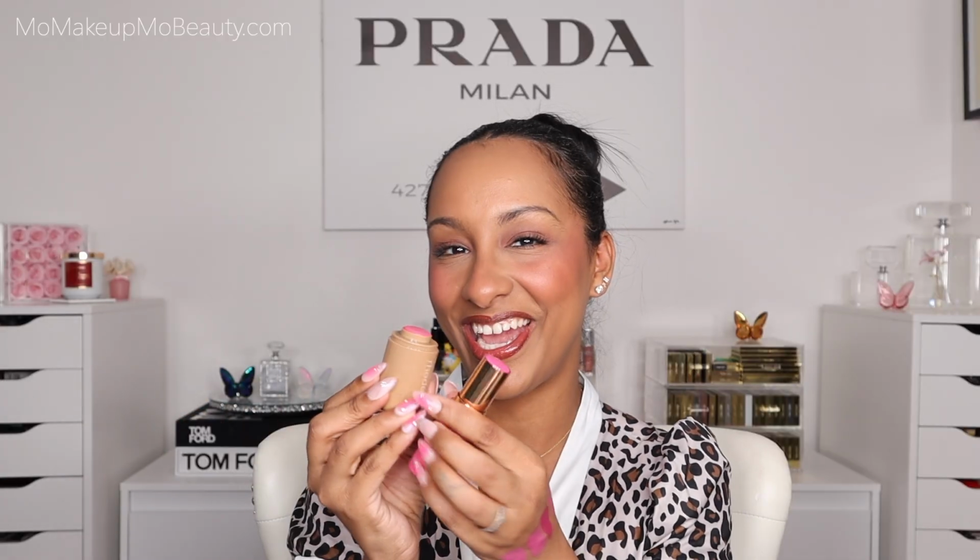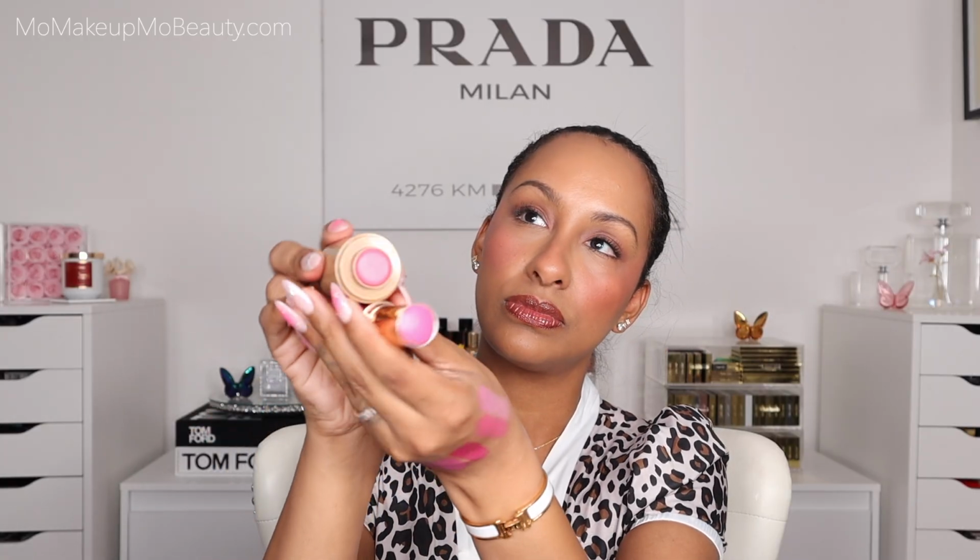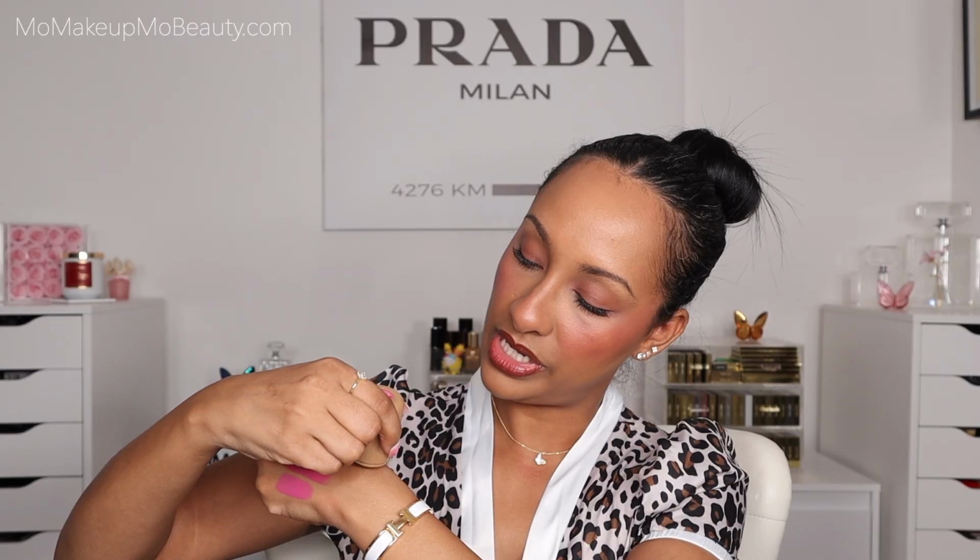So this is from Rhode. This is not as pink, but I thought it was pink enough to compare. This is fairly new to me. This is the color Juice Box. We're going to put Juice Box right down here.